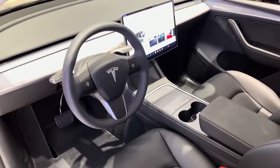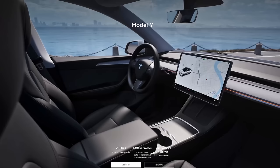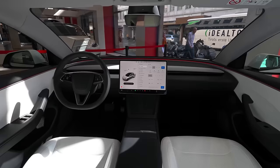Okay guys, this particular refresh is exclusively being produced at Tesla's Gigafactory in Shanghai. However, rest assured that all these exciting changes will soon make their way to the US market as well. These updates in the new Model Y are a direct response to the improvements made in the new Model 3. If you haven't already, I highly recommend checking out our in-depth review of the new Model 3. You can find it up here, it's definitely worth a watch.